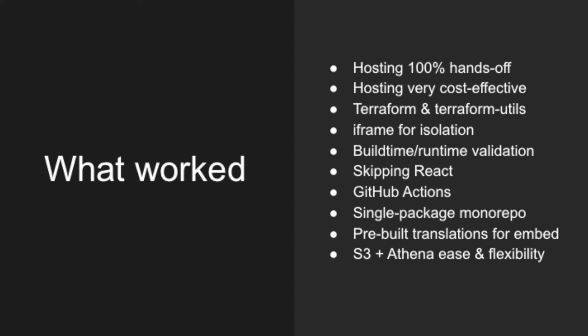The pre-built translations for the embed also ended up working wonderfully. They are really simple and really performant. So thumbs up for that.